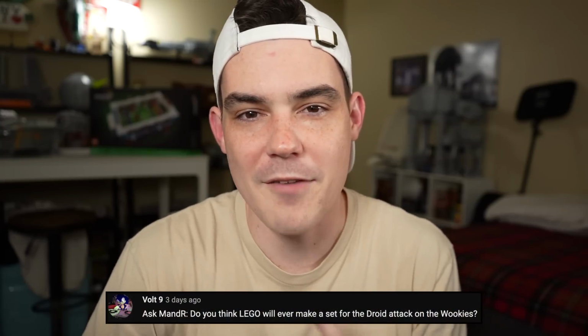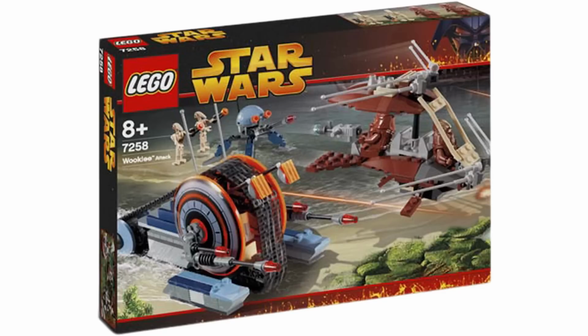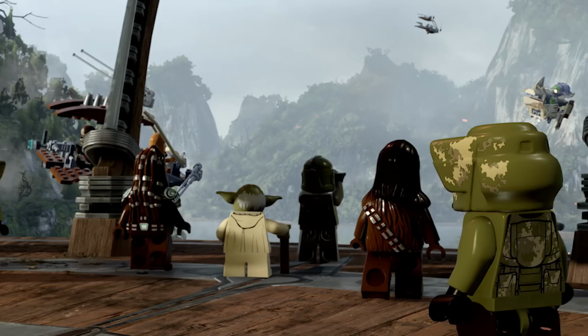Volt9 says, do you think Lego will ever make a set for the droid attack on the Wookiees? And this is a huge issue that Lego has really suppressed over the years. But I'm going to break the story for you here today. In 2005, Lego made a set called Wookiee Attack. And obviously, if you watch Star Wars Episode 3, the Wookiees aren't attacking anyone. In fact, the droids are the ones doing the attacking. So the question becomes, why would Lego frame the Wookiees for the attack when it was the droids all along? Look, I certainly don't have the answer, but there is something fishy going on here, and maybe I need to get LegoConspiracies.com online.